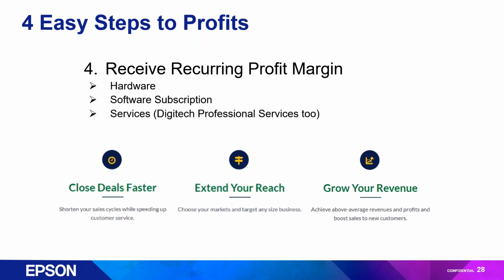And while we do provide those free papervision.com onboarding sessions with your customers, you also have the ability to add additional products and services to the Digitech products. We also have a professional services team that can assist you with your more complex implementations, especially if they include process automation, workflow, those types of things. But our agreement is with you, and we give you the ability to mark up our professional services and make a profit on that as well.